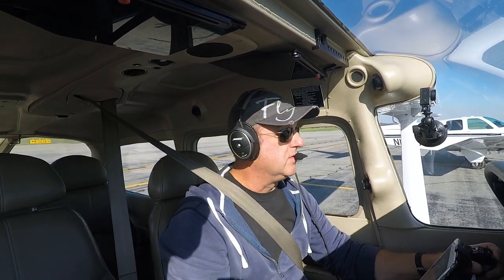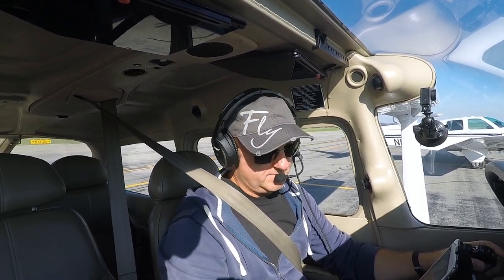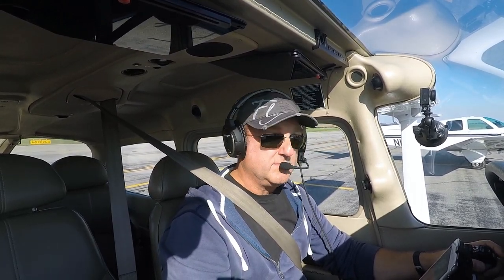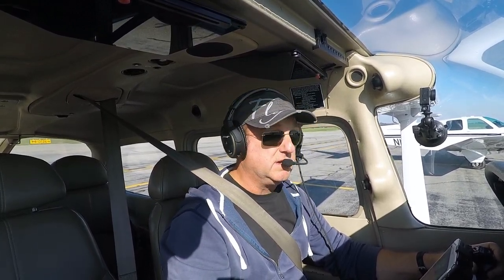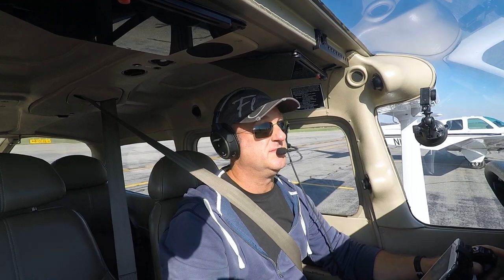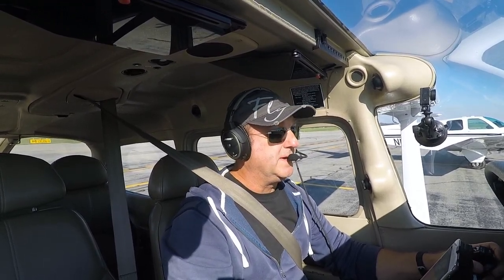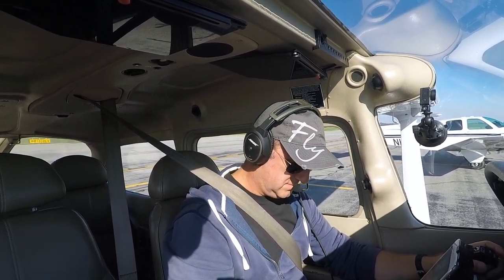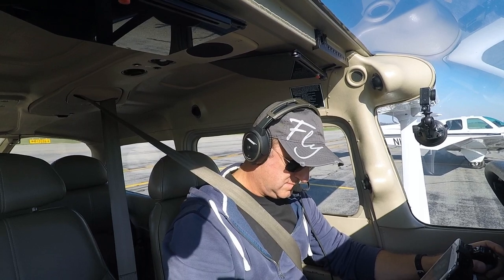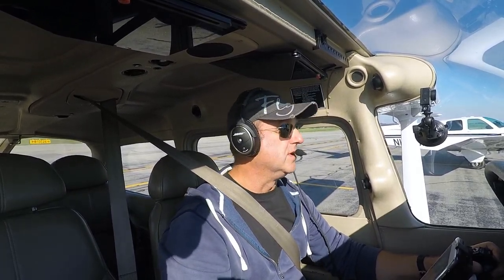Lancaster ground, Skyhawk 123, Golf Golf. Skyhawk 123, Golf Golf, Lancaster ground. Yes, I'm at the restaurant here with Hotel, ready to taxi VFR. What's the direction of your departure? We'll be heading out to the east. Skyhawk 123, Golf Golf, runway 31, taxi via Delta Alpha. Okay, going to 31 via Delta Alpha, 3 Golf Golf.